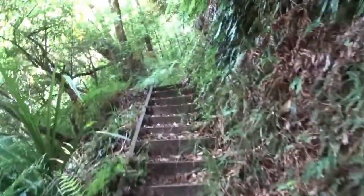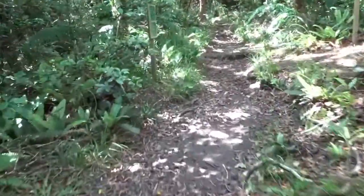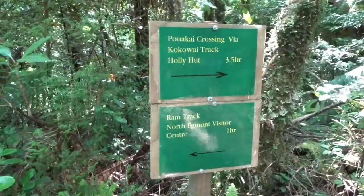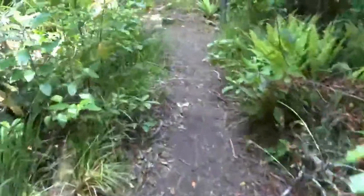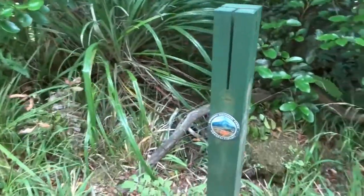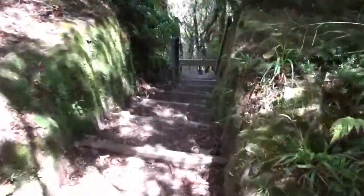Must be getting close to a road because we've got stairs. The track's been lovely so far. There's been a couple of patches of mud, but nothing too bad given the lack of rain recently. Oh, looks like I'm at the junction. No, not a very informative junction. However, I know that I need to head down to the river, so I'm not going that way. I am going down this way.